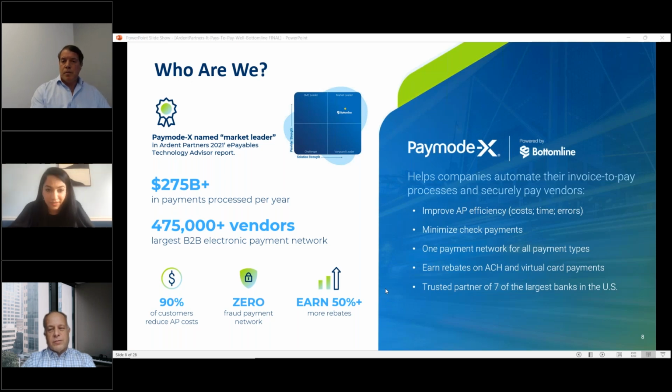The other is fraud risk. A lot of middle market and large market customers are experiencing fraud risk with their B2B payments, with their supplier payments. We're here to solve for that. Last but not least, you can earn rebates on not just virtual card programs with us, but also ACH.